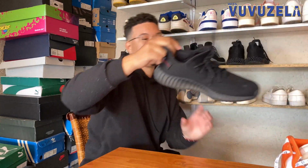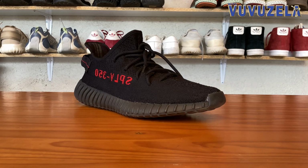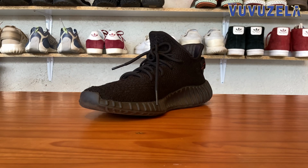Then my third shoe is the Adidas Yeezy Boost V2 350. Now this is also a re-release. So this re-released a year ago. So this was the second release of this specific color. So this is the bread colorway. A very rare colorway. People really like this colorway.